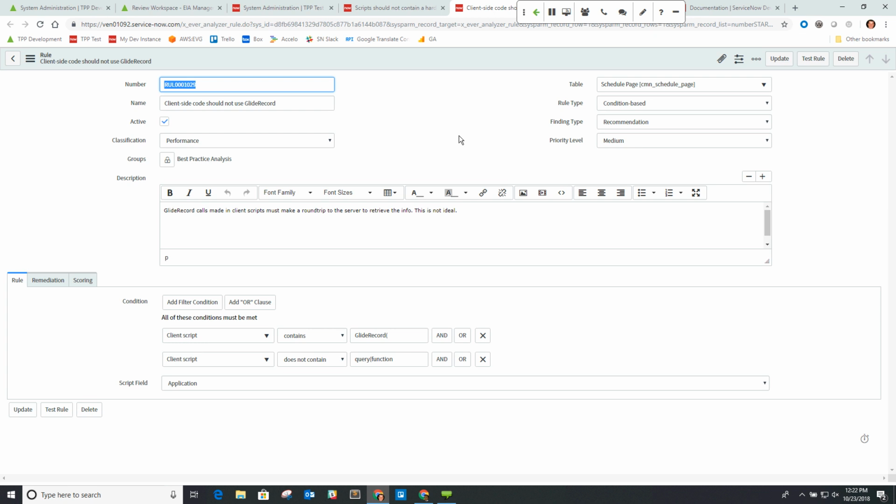Other thing I want to highlight, a couple different things here too. One, you'll see on these rule records, definition of classification. So ways of classifying: does this impact performance, your data integrity, your security posture, your ability to upgrade? Right, those can be categorizations of these different rules.